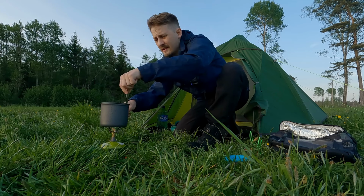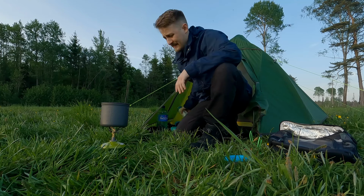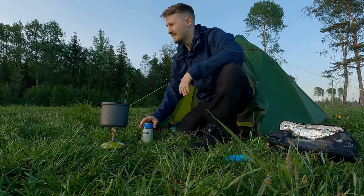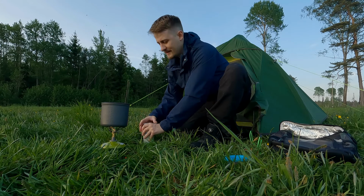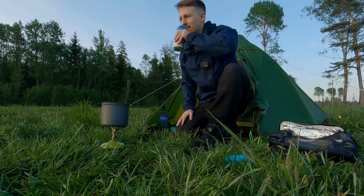Well, now the food is hot. I'm gonna have to heat it inside the tent because, well, it's hopeless out here. Well, cheers.